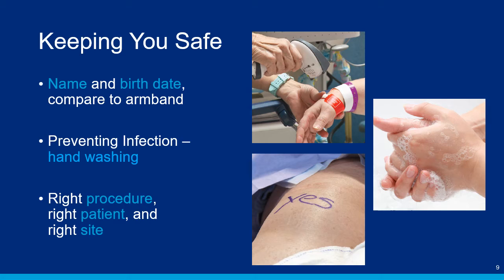We want to perform the right procedure on the right patient at the correct site every time. We will ask you to be involved in this process by identifying your surgical site and confirming the site with your surgeon.